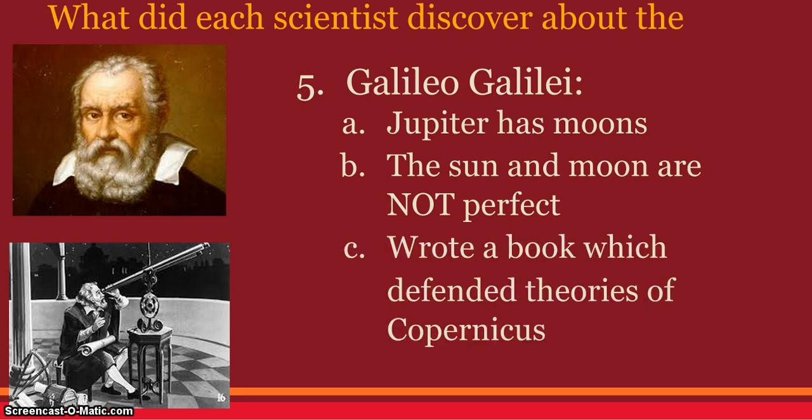Another thing that Galileo did is that he wrote a book which defended the theories of Copernicus. Remember, Copernicus is a scientist that came up with the heliocentric theory. Now, this might not seem like a big deal, but the church had condemned Copernicus's ideas. They said that they were not right. They said that the Earth was the center of the solar system, and that's what the Catholic Church taught, and no one should challenge it. And so for Galileo to challenge the church and to say, no, actually Copernicus's ideas are correct, this was kind of a radical thing, and we're going to study a little bit later, but Galileo was actually put on trial because of this book that he wrote.